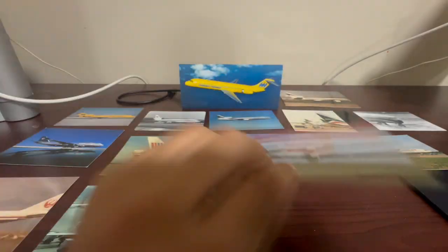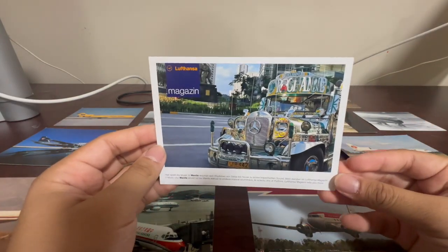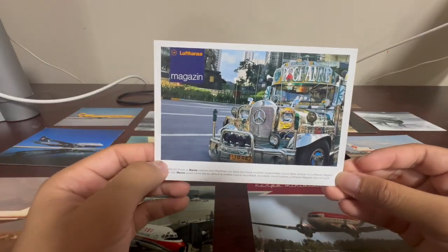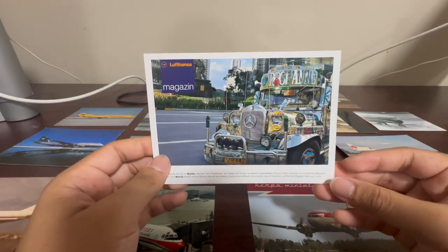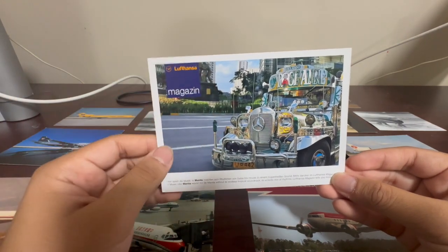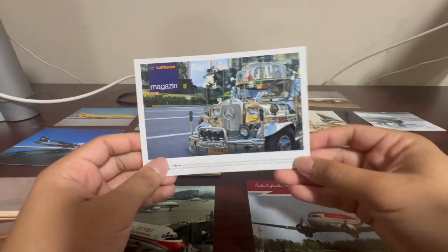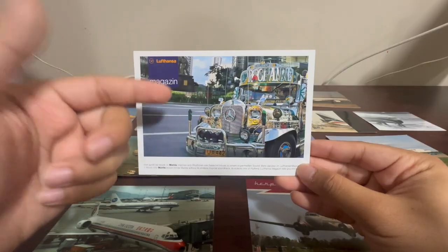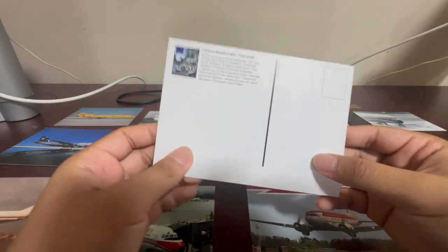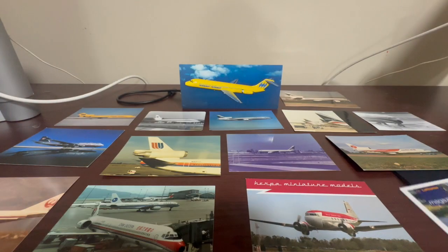Now this last postcard is kind of random, but I decided to get it since it's from my home country, the Philippines. This is a Lufthansa postcard of Manila. As you can see the scenery, I'm guessing this could be Quezon City, because there are different cities that are part of Metro Manila, and of course one of the famous forms of transportation in the Philippines is the jeepney. So you have this picture and you have the description right there. And here is the backside. Lufthansa magazine right there. So overall, that's all the postcards.